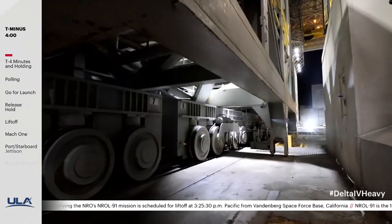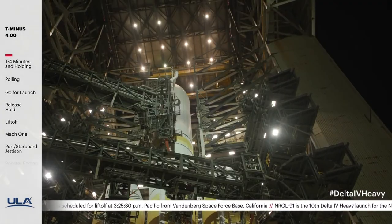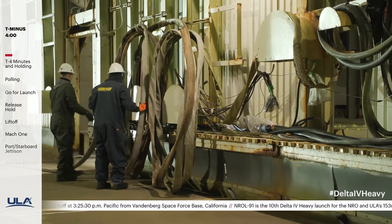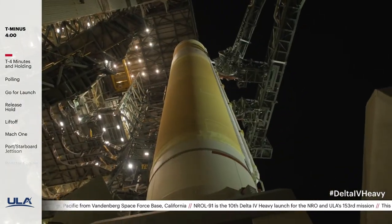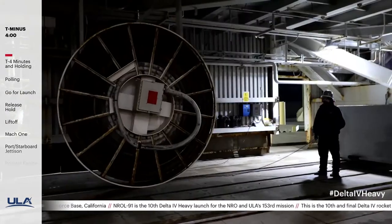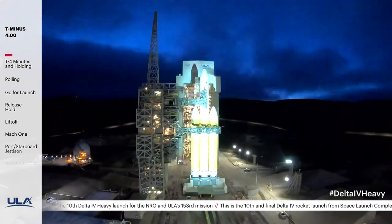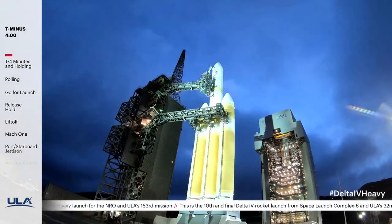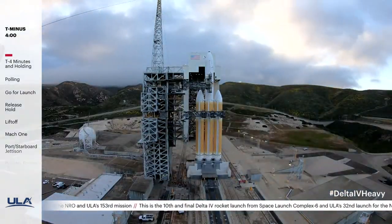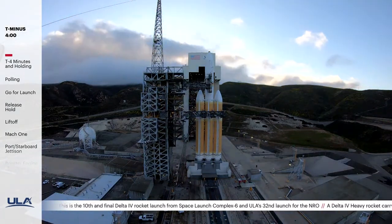Using 40 hydraulic cylinders at pressures nearing 3,500 PSI, the MST is raised 8 inches and rolled back, revealing the Delta IV launch vehicle. Using a carriage transporter system and traveling at about a quarter mile per hour, it takes about 25 minutes to roll the MST to its launch position, 300 feet east of the rocket. With the MST in its final position, the launch team then transitions to fueling and other final preparations.